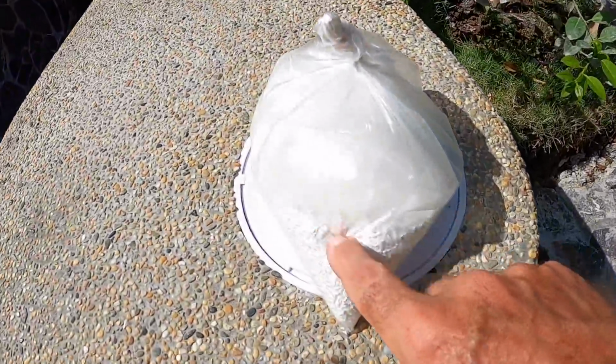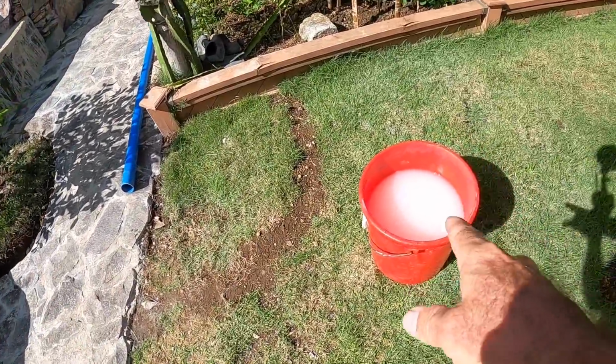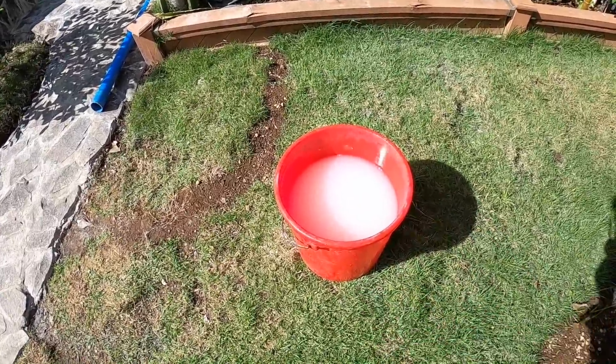And I imagine this is chlorine inside. It's some type of additive. And he put a high concentration, so this is a very high concentration. And he's going to pour this into the cistern, and he's going to treat the water in the cistern.